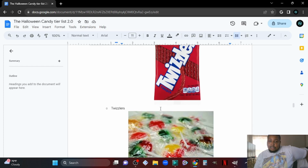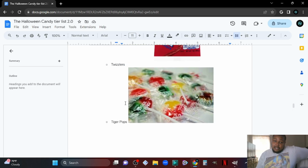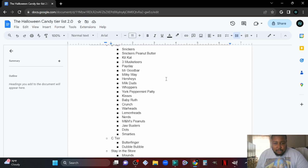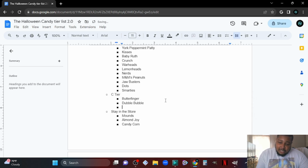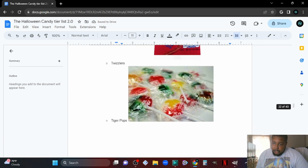But now we get into the candies that didn't quite make the cut last year. And by didn't make the cut, I mean I kind of forgot to put them in the list. Starting with Tiger Pops. Tiger Pops were okay. I feel like compared to the other lollipops, I didn't quite like them as much. But I think I do gotta put them in C. They were okay, but there were definitely better lollipop options around Halloween time.